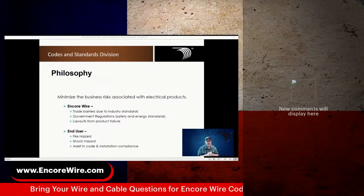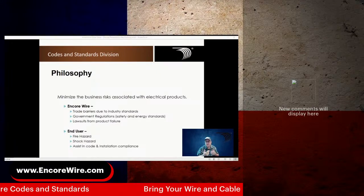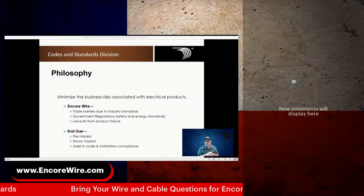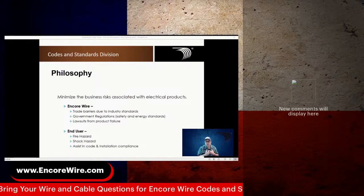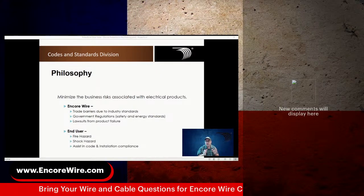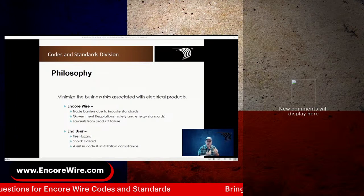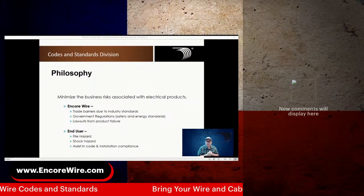I mean, things will fail. Lucky for us that we do such a good job when it comes to the wiring cable aspect of it, that's an easier component of what we do. But again, that's just one of those things that all companies have to be aware of. And so codes and standards will constantly evaluate that and be the effective arm that works with our legal teams if necessary.